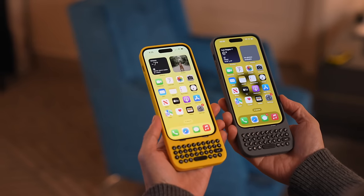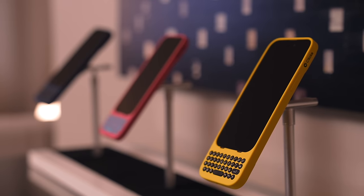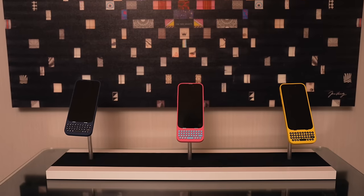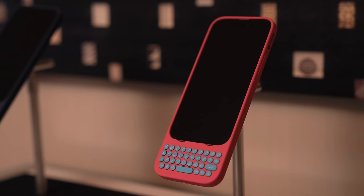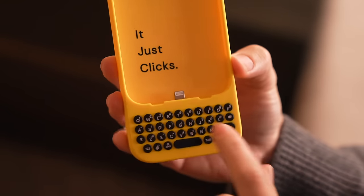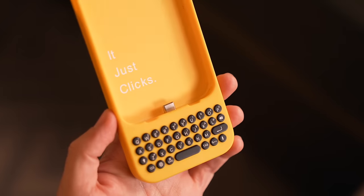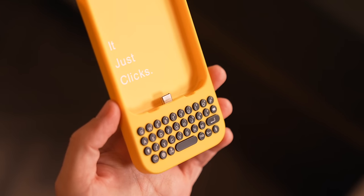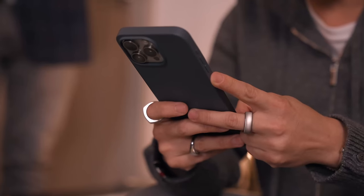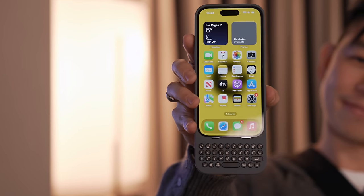Right now, Clix comes in two colors, Bumblebee and London Sky. But other fun colors and keyboard combinations might also be coming soon, and we got a sneak peek of that. A model with a lightning pin for the iPhone 14 Pro will retail for $139 and drops on February 1st. The iPhone 15 Pro version with USB-C ships mid-March. And Clix for iPhone 15 Pro Max is $159 and is coming mid-spring.